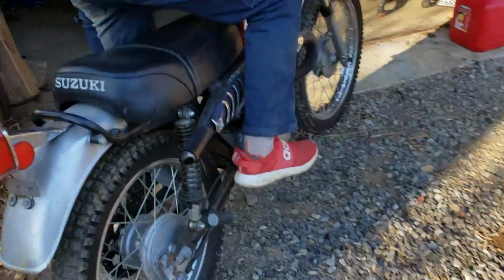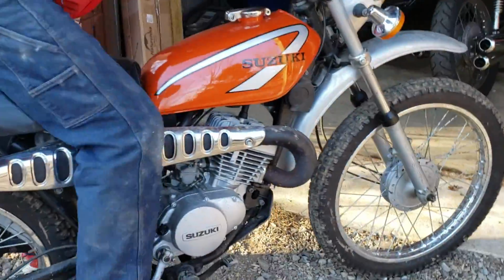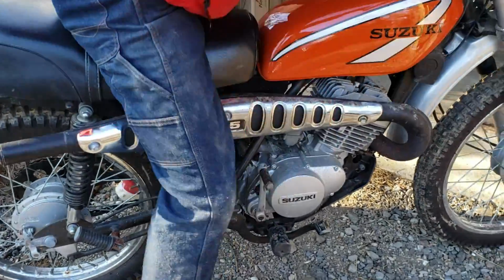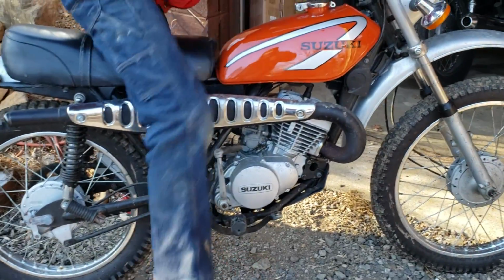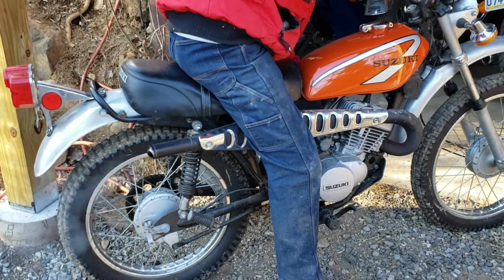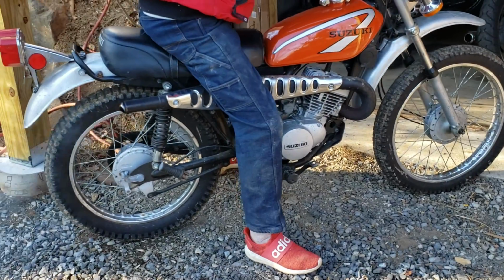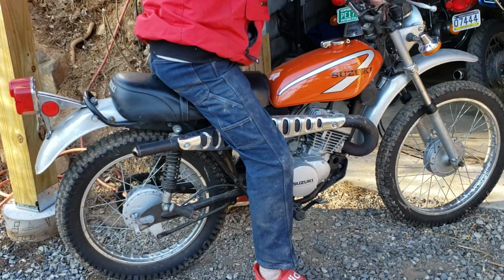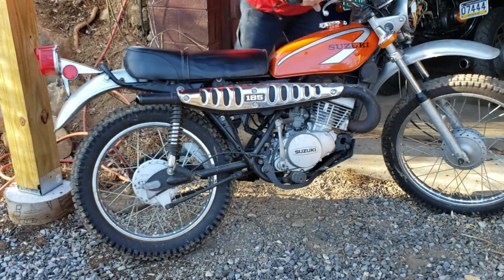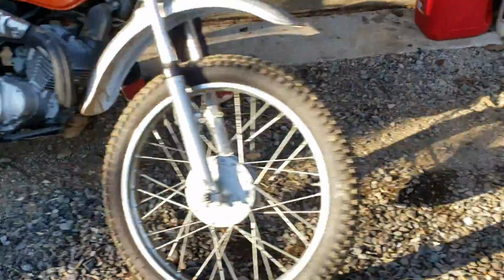And we got a nice little TS185 here. Little 2-stroke ripper. Oh yeah, 2-stroke, baby. These are great enduro bikes. Very similar engine block to what they had on the motocross bike back then. I had a TM100 motocross. I think the cases were the same. But these are awesome enduro bikes off-road. That's a little ripper. They're super light.